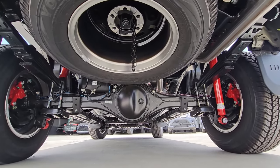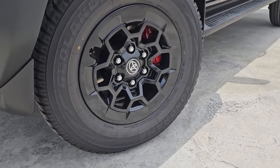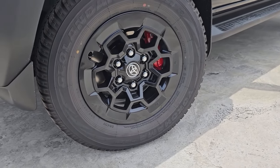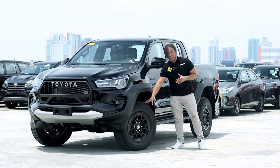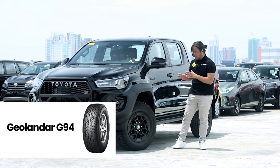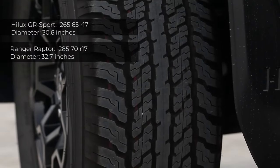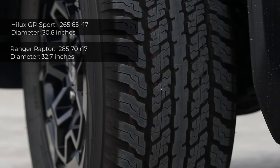It comes with these underwhelming tires, unfortunately, which are smaller than the regular Conquest tires and way, way smaller than the fat, blocky tires of the Ranger Raptor. The tread pattern is also very conservative. I mean, I can't imagine this performing well on deep mud. Definitely not as well as the Ranger Raptor.